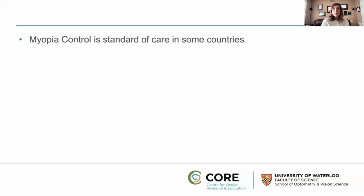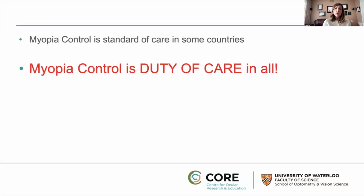So wrapping up, myopia control is standard of care in some countries. So here in Canada, it's been standard of care now for a couple of years. That's our Canadian Association. But what I would say to you, no matter where you are in the world, it really is your duty of care to manage your patients appropriately. So in all countries, myopia control should be considered as duty of care.